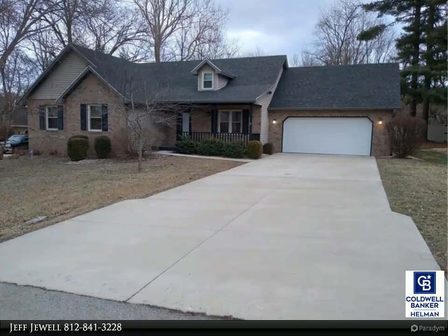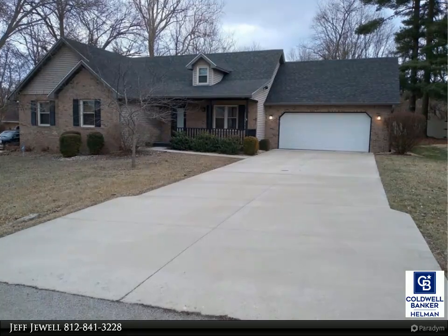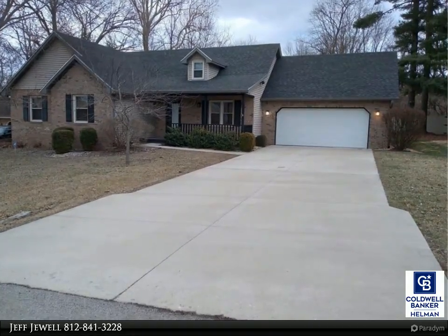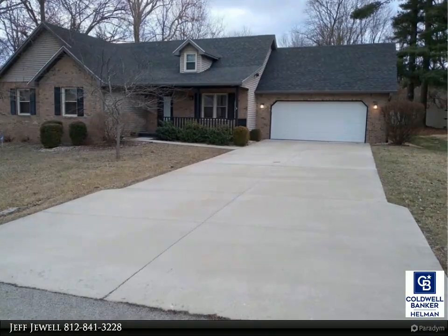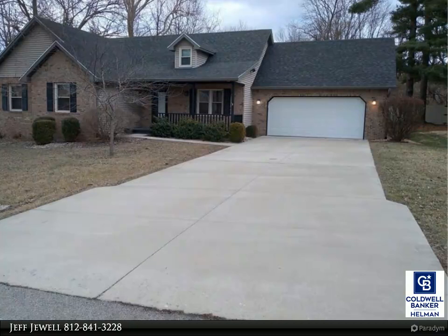Wonderful 3-bedroom, 2-full-bath ranch-style home in Belfonte Subdivision. This inviting home has beautiful hardwood floors that were originally installed by Crispin Flooring. The large family room features hardwood flooring along with a gas log fireplace and patio doors that lead out to the brick paver patio plus privacy fenced backyard.